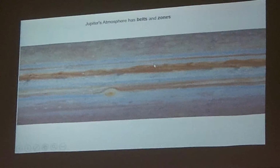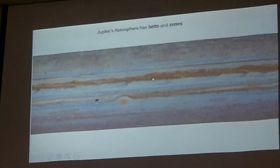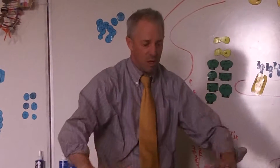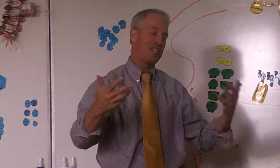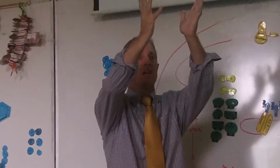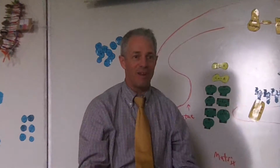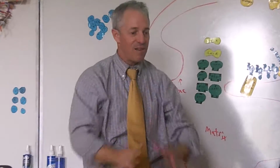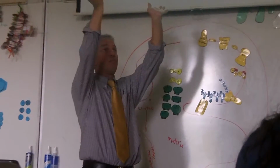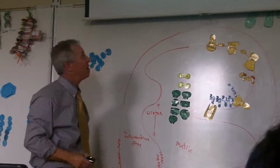We do know that the belts are sinking air, and the zones are rising air. So the air rises. I say air, it's hydrogen and helium gases. The gases rise in the zones and then go to the sides and fall down in the belts. And so there's an exchange there. So you could imagine this zone right here. Just take one of these light colored areas like that zone. The gases are actually coming from underneath it upward. And they get in the zone and then they kind of move to the sides and then fall out and come back in the belts.